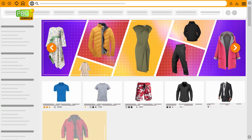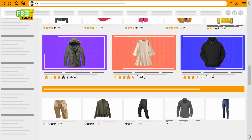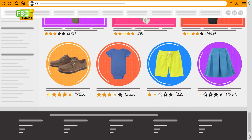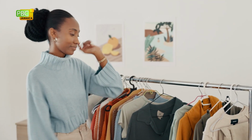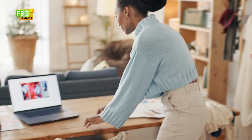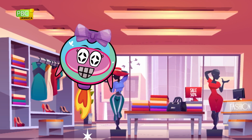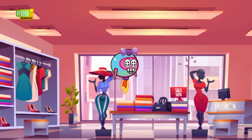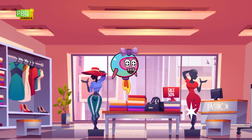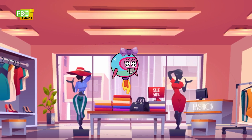Computers also allow fashion brands to offer more personalized products to their customers. Many brands now offer customization options, allowing customers to choose the colors, patterns, and style of their clothes. This allows customers to create unique, one-of-a-kind pieces that reflect their personal style. Now that we understand that computers have had a significant impact on the fashion industry, from designing and manufacturing clothes to marketing and sales, let's take a break and soak up all that knowledge.